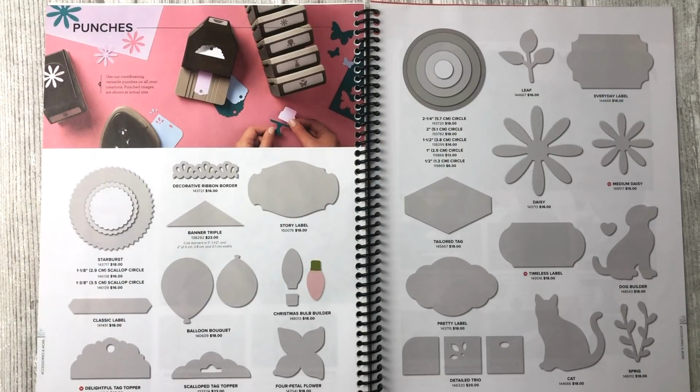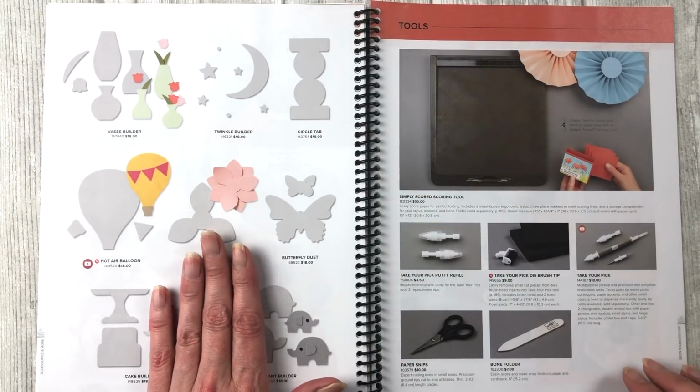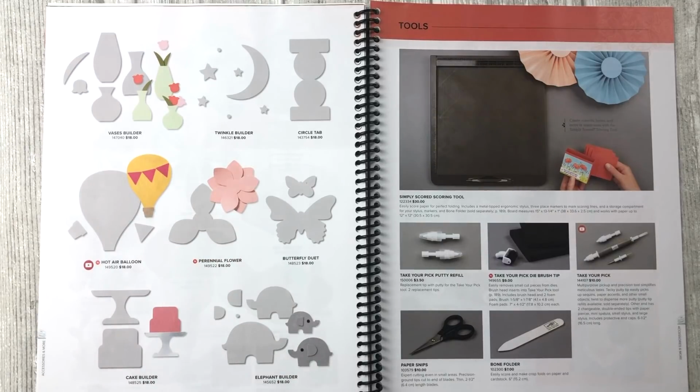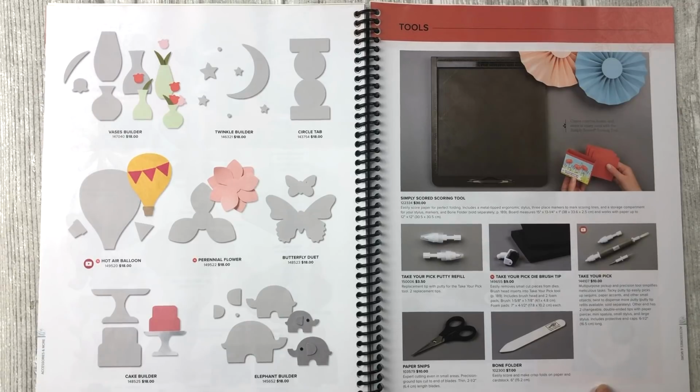And then on pages 186 through 188, there are a variety of different punches that are available in the catalog. So many of them coordinate with stamp sets that are featured throughout the catalog. On the last page with the punches, these are builder punches. It enables you to punch everything out at once so you can build different accents for your cards or for whatever crafty projects you are working on. All right, then on to page 189.